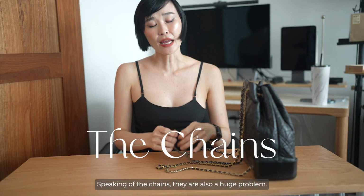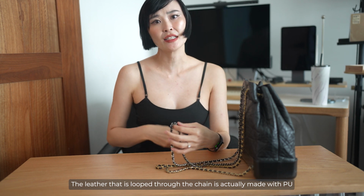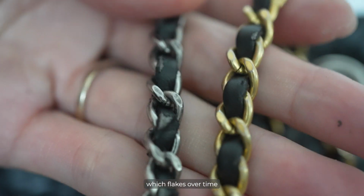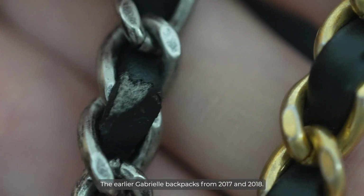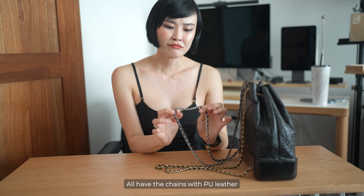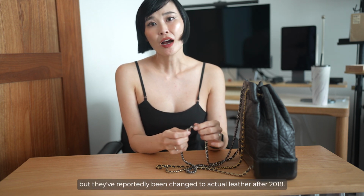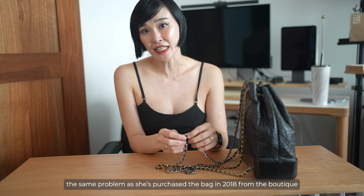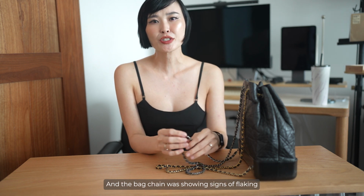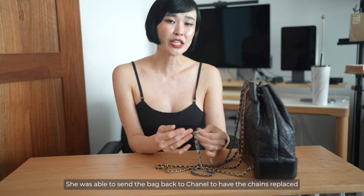Speaking of the chains, they are also a huge problem. The leather that is looped through the chain is actually made with PU, which flakes over time. The earlier Gabrielle backpacks from 2017 and 2018 all have chains with PU leather, but they've reportedly been changed to actual leather after 2018. Sam from Sam & Victor reportedly experienced the same problem as she purchased the bag in 2018 from the boutique, and the bag chain was showing signs of flaking. She was able to send the bag back to Chanel to have the chains replaced.